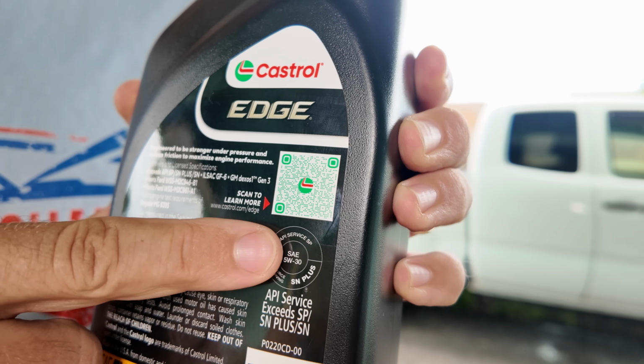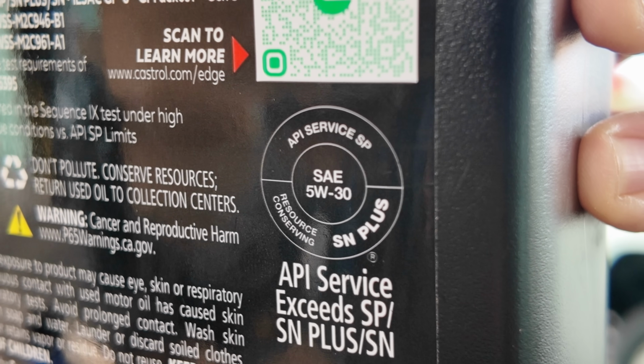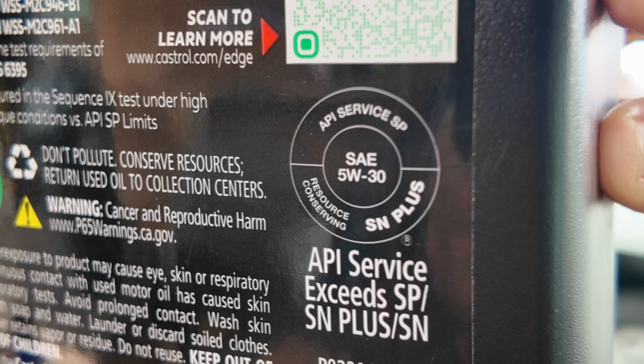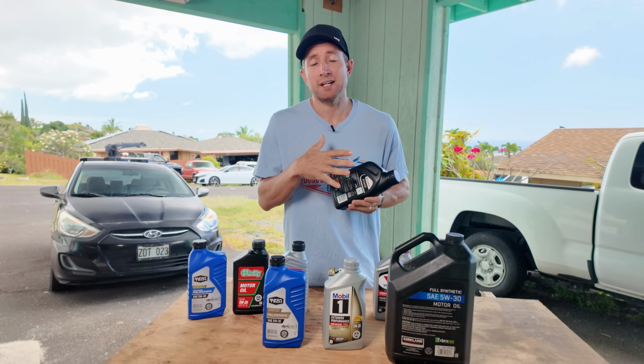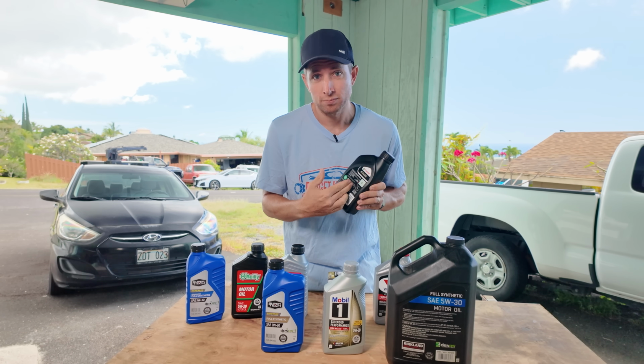So this little donut logo just means that the API, or the American Petroleum Institute, has given its stamp of approval. And the API is the trade organization that sets oil production standards in the US. So if you've got this stamp on your oil, you're good to go. Now, the API is an American organization, so if you're getting your oil in other countries besides the US, there's going to be another organization that does the same thing.